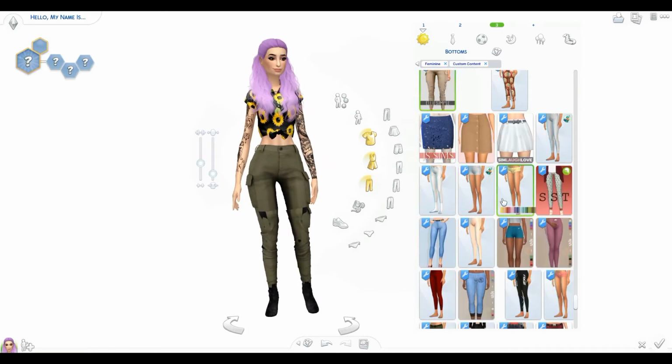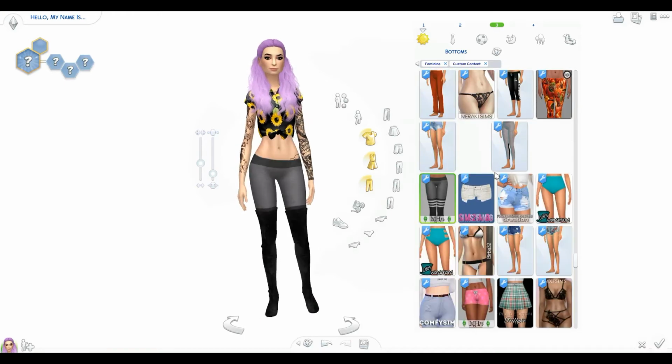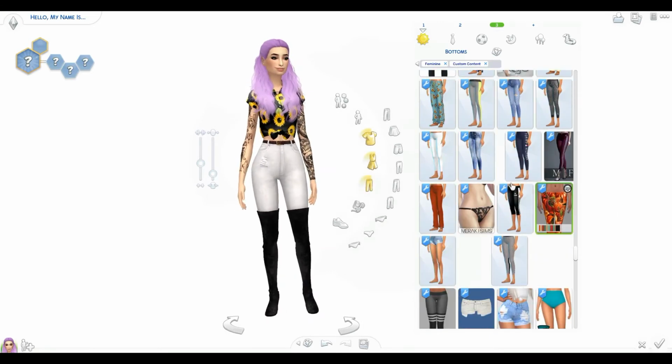I never use them for any of my Sims. So, you know what? Yay. And I love those pants so much. I can't remember. Oh, yeah. I did use them earlier, but they weren't shown to you guys.